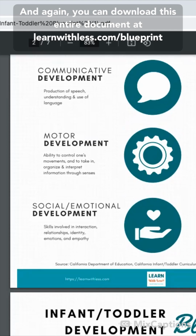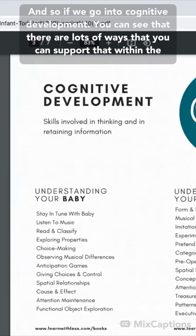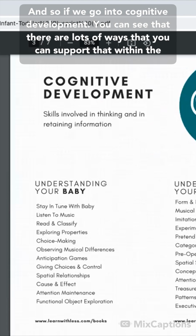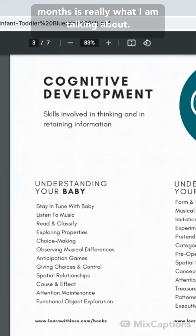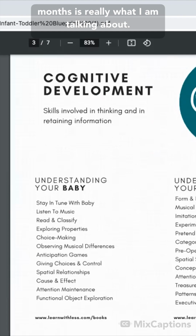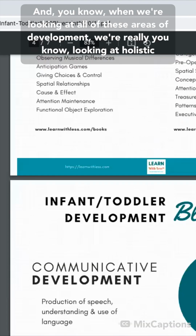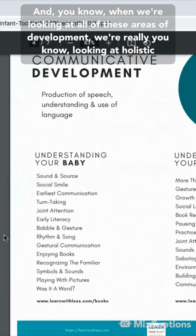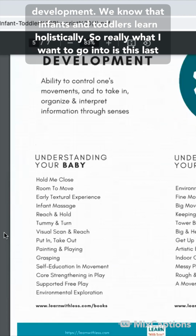And so if we go into cognitive development, you can see that there are lots of ways that you can do that within the infant years, so birth to 12 months, as well as the toddler years, so age 12 months to 36 months is what I am talking about. And when we're looking at all of these areas of development, we're looking at holistic development. We know that infants and toddlers learn holistically.